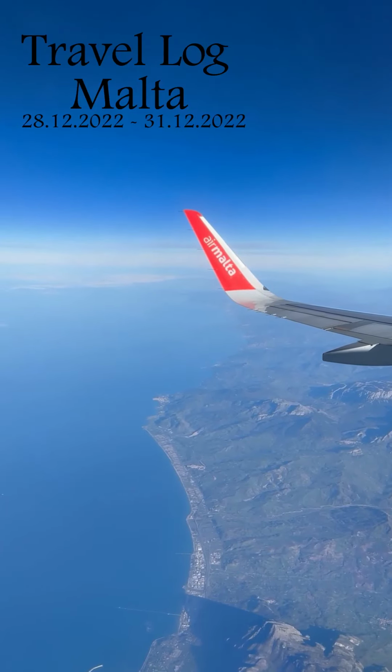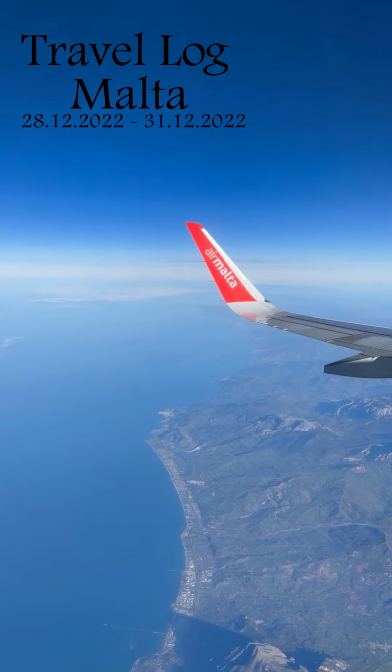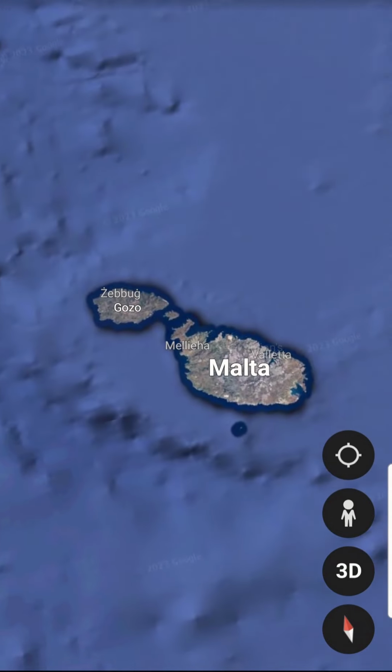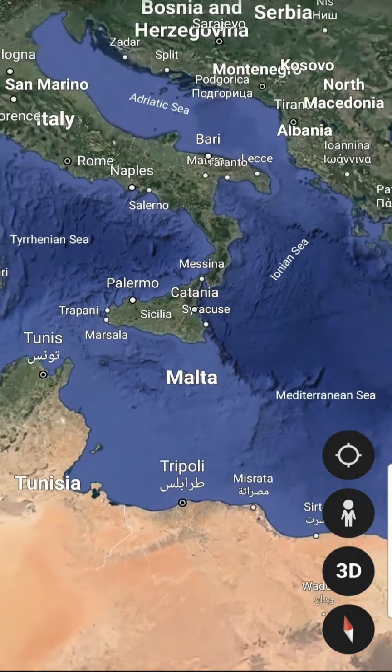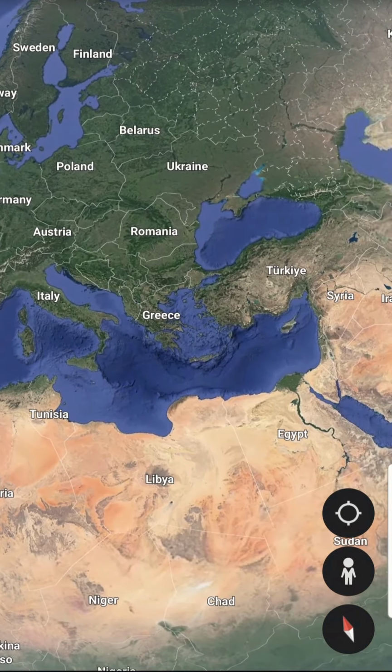Hello everyone, this is a travel log from our trip to Malta. Malta is a small island country in the Mediterranean Sea. It is located between the continents of Europe, Africa and Asia.